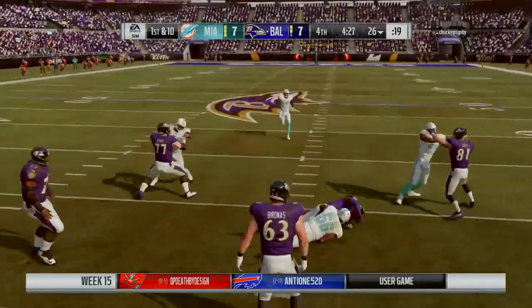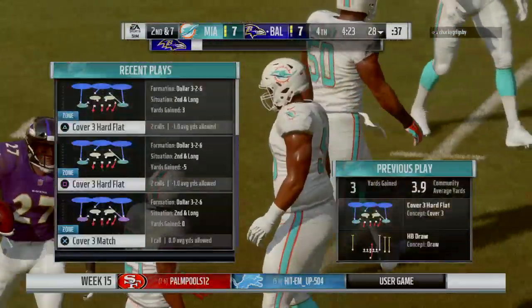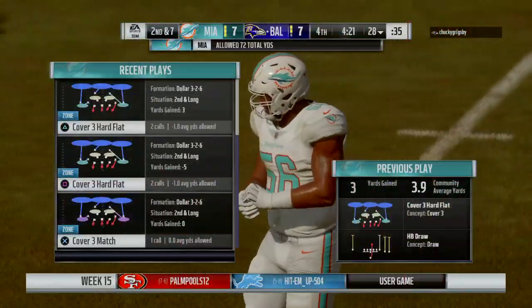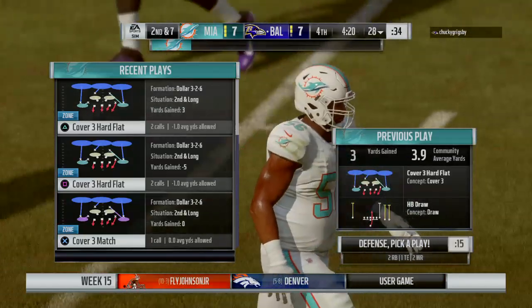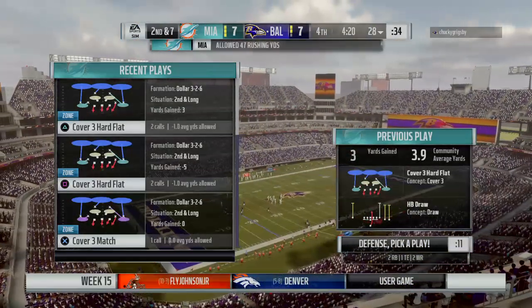Down, they'll run it on the draw play. And not a whole lot doing there as he'll get it up to about the 28-yard line. A gain of 3, 2nd down. And the trend continues here in the 4th like it was in the 1st, 2nd, and 3rd. He's had nowhere to run.